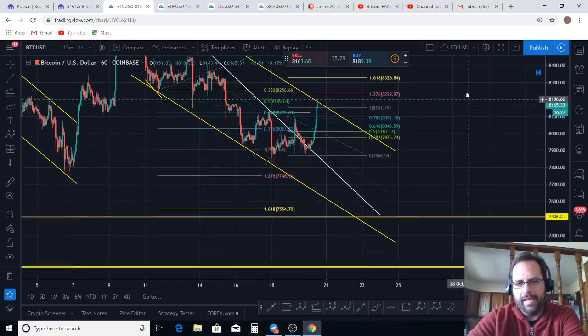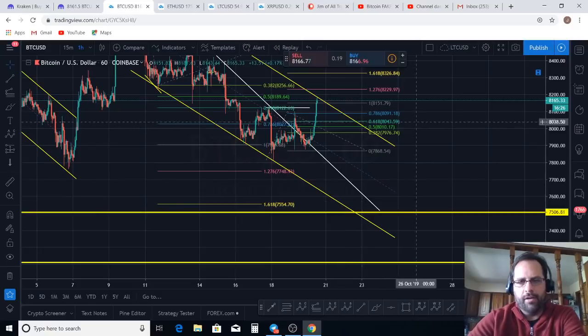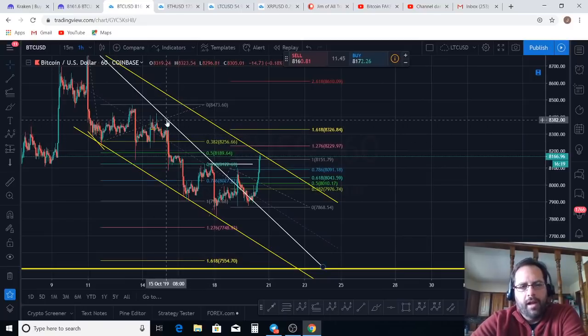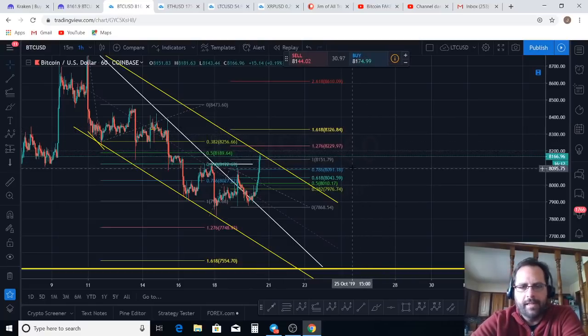We did not make it down here to the $7,500 mark. We didn't continue down as I was hoping or expecting, but that's okay. We entered the trade up here and held it down here. I actually didn't take profit, so they've eaten up a bunch of my profit. I'm kind of bummed about it, but it's not that big of a deal.